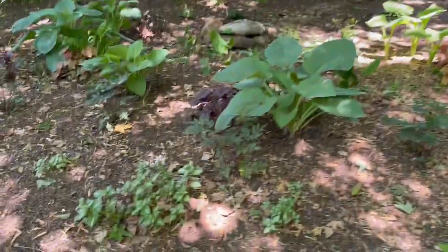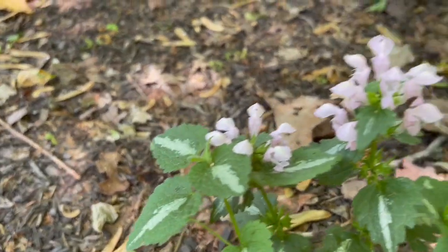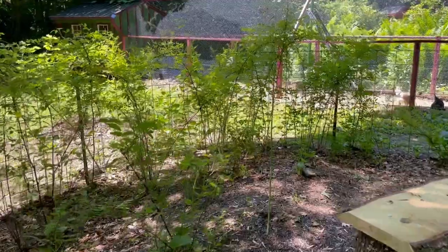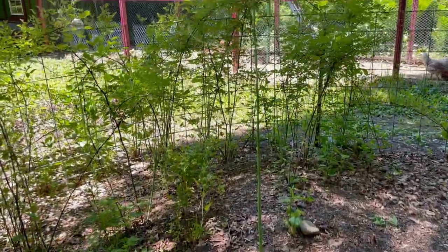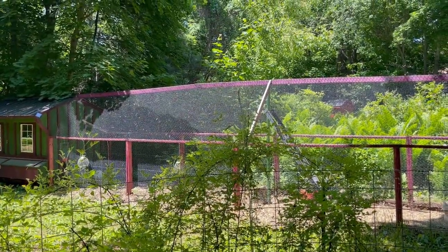So my shade garden is coming along. I'm so pleased with it. Hello, Blossom. Also, this, my friend, this is an asparagus that is taller than me.